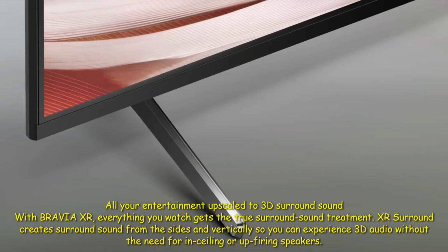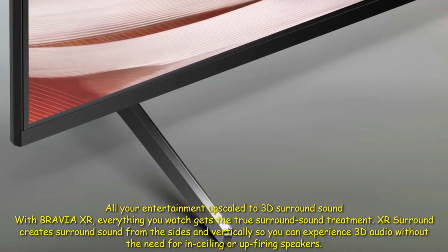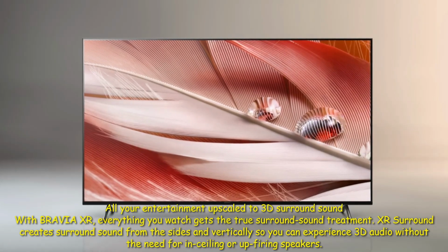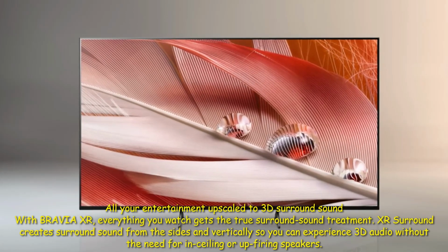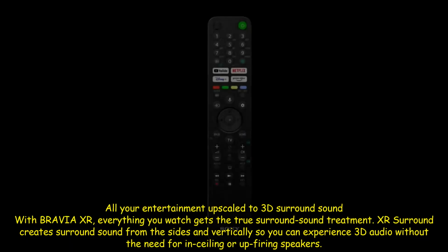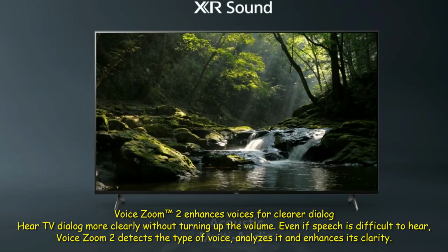All your entertainment upscaled to 3D surround sound. With BRAVIA XR, everything you watch gets the true surround sound treatment. XR Surround creates surround sound from the sides and vertically so you can experience 3D audio without the need for in-ceiling or up-firing speakers. Voice Zoom 2 enhances voices for clearer dialogue.